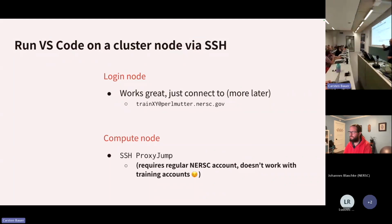This works with SSH proxy jumps. It works for NERSC full accounts. Unfortunately, it doesn't work for training accounts, right? It is related to multi-factor authentication and whatever. So no way I can make this work for you guys. So I might jump on a compute node with my session, maybe demonstrate this. You will work, at least in that sense, on a login node.